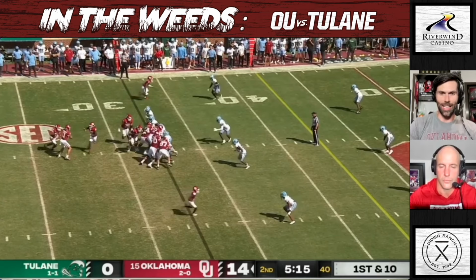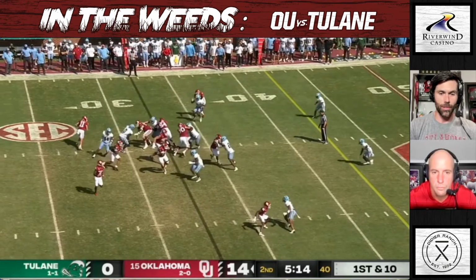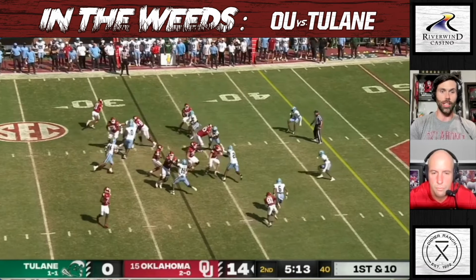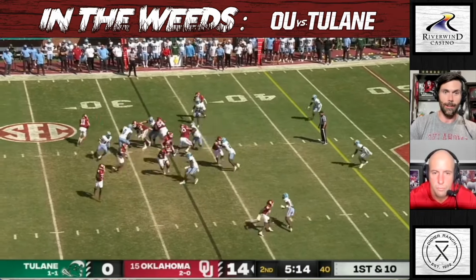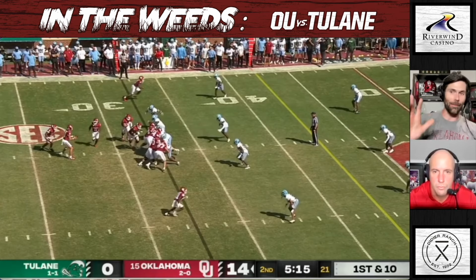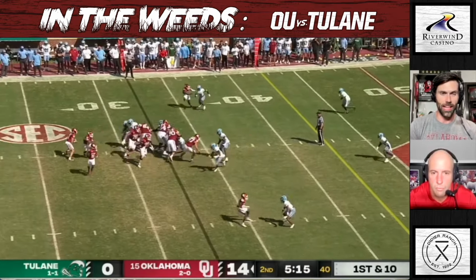A lot of times people think when you're running counter, or any gap scheme, you have to pin everything in. Well, in a perfect world, sure, you cave everything down and you run off it. But watch how Jake Roberts traps it out. He plays over the top and he traps it out. Look at how big the hole is as a result of him having the awareness: I'm coming off my double team, I trap it out, I create space. You're not always going to pin everything in and cave everything down in gap schemes. They play over the top, you trap it out. That's pretty dang good from Roberts.